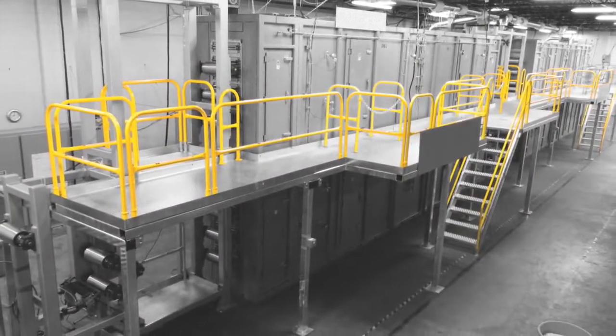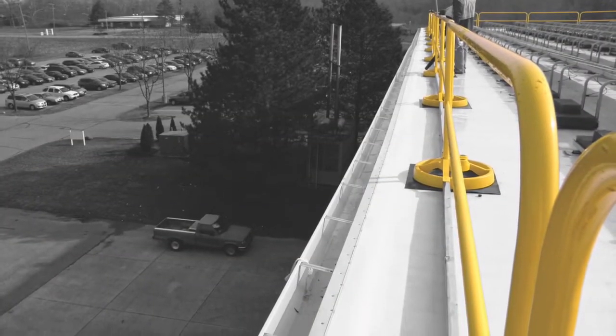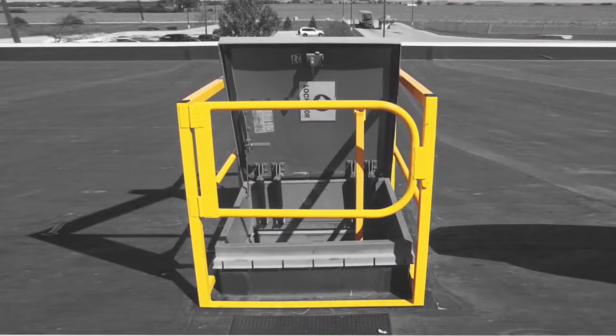The core of Safety Rail Company's solution is found in products that engineer away the fall hazard, products that can be installed easily without tools, welding, or drilling, products that are effective at preventing falls for everyone, not just trained personnel, products that give peace of mind.